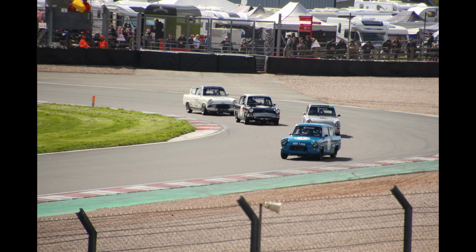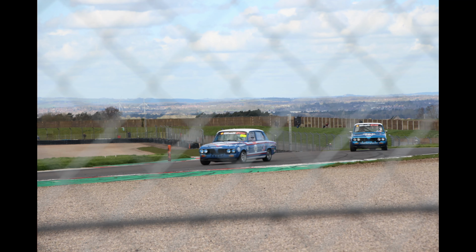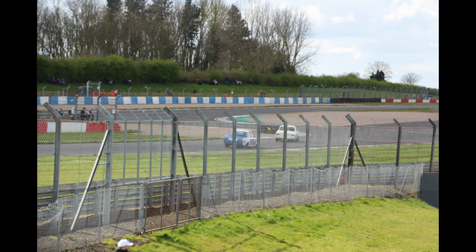Then we had the pre-83, so that was Group 1 touring cars, 4-seater saloon cars marketed before the 1st of January 1983. So some of those cars are only just older than me. So yeah, you had Mark 1, Mark 2 Escorts, Ford Capris, things like that. That was insane how quick some of these older cars were.